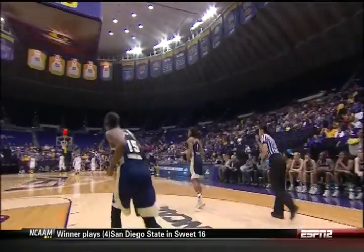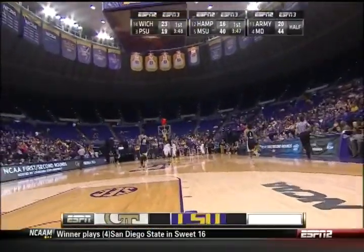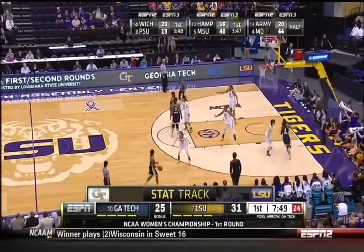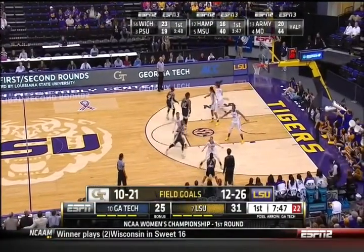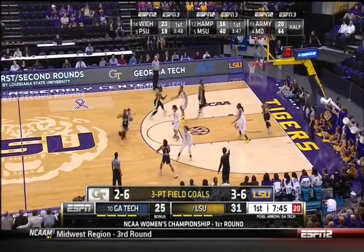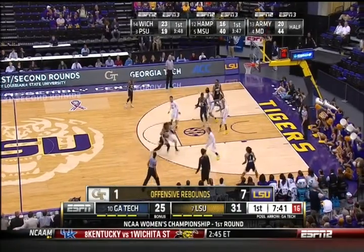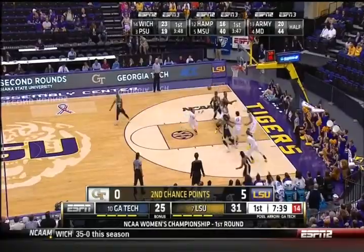Sydney Wallace gave you hers. She's got 9. But Davis and Ty Marshall has to get on track also. She only has 2 right now. Marshall has only taken 2 shots from the floor, 1 of 2 in the game. Done a nice job defensively keeping the ball away from Marshall.